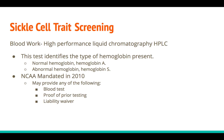Athletes may provide any of the following: a blood test, proof of prior testing, or the signing of a liability waiver, which in turn will allow them to participate without having sickle cell trait screening.